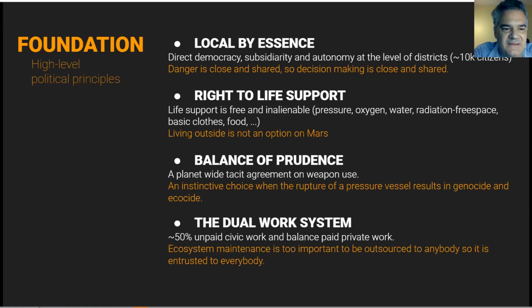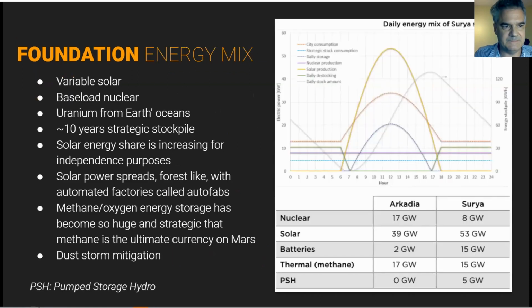Foundation is one of the city-states on Mars. There are others, which we do not describe. And between these city-states, there is the balance of prudence, a planet-wide tacit agreement on weapon use. Because it should be an instinctive choice when the rupture of a pressure vessel results in basically genocide and ecocide. There's a fragility on Mars that needs to be respected. And finally, the dual work system, where something like 50% unpaid civic work is balanced with paid private work. Because ecosystem maintenance is just too important to be outsourced to anybody. So it is entrusted to everybody.